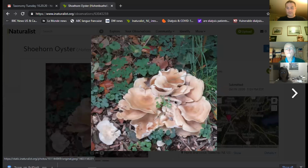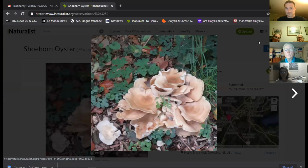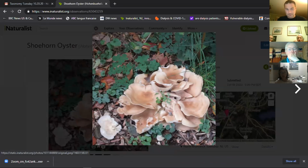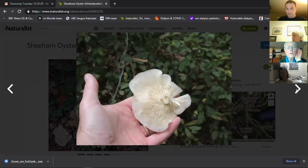I think it's a shoehorn oyster, but I would like confirmation. Can you see it? Mm-hmm. Yes. Let's go to the next one. I can't go to the next one. Okay. Next picture of the same specimen. It was about 1 foot in diameter. It's very large. When I saw it from a distance, it looked like a dirty plastic bag. That was all in a bowl, okay?